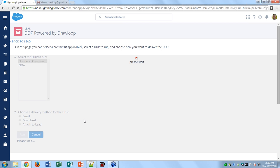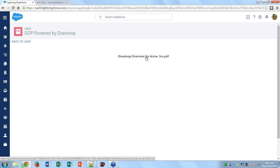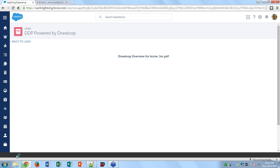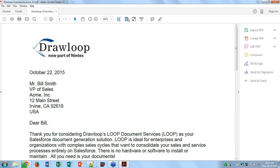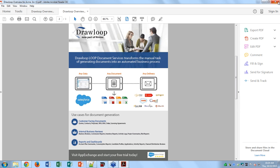We're going to go ahead and download this for time. In generating this, it's going to create a customized overview as well as give me representative customers that reflect Bill's industry, which is insurance. So if we quickly look at that doc, it's brought in my info on Bill. If we scroll down to my bullets, you'll see there it's brought in my insurance representative customers.